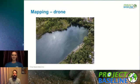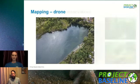In terms of the mapping, here's an example with the drone at Newbold. So you can sort of see, hopefully, there's a shelf with some quite severe right angles on it at the north side, which is the right hand side of this picture, if you've got a decent screen. So there's a couple of shelves there you can actually see from the surface.